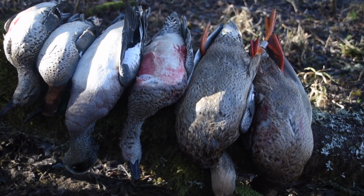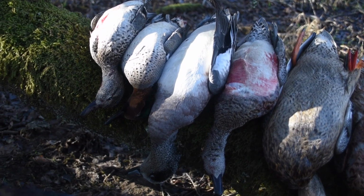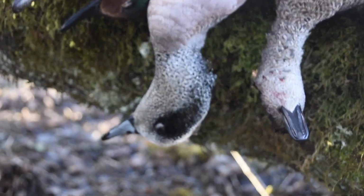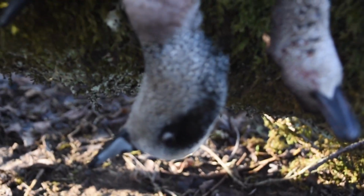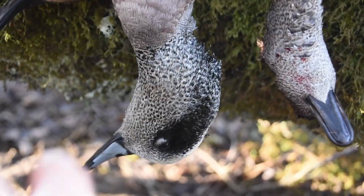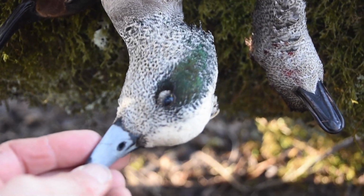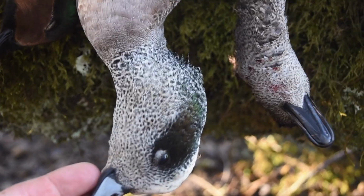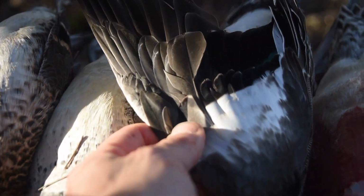The banded duck was the second bird that came in. Got a double out of a bombing flock of widgeon. That's actually one of the coolest bald pates I've gotten this season. You can look at how white its head is. It's one of the prettiest widgeon gotten here at the farm this season. Really gorgeous. Its wings, though, could be better.